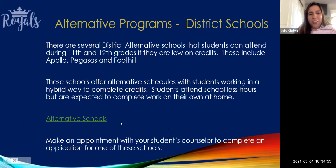So this is what I was talking about earlier, the alternative programs. Typically students that are really, really far behind would choose this route. This is because these programs are designed to help students recover credits faster. There are several programs through our district that students can attend in 11th and 12th grade if they have low credits. These schools are Apollo, Pegasus, and Foothill. These schools offer alternative schedules and they have hybrid learning models. So students typically attend for fewer hours and a lot of the time they're expected to do work at home. Every school has a different style.